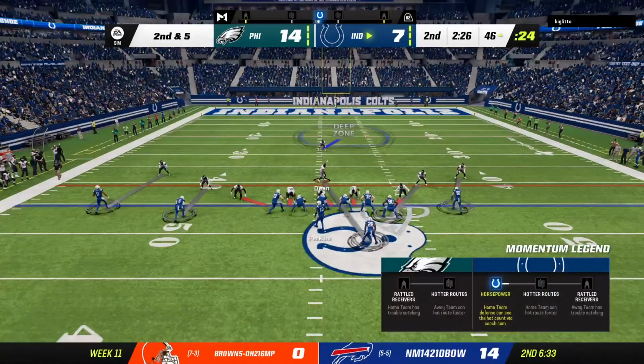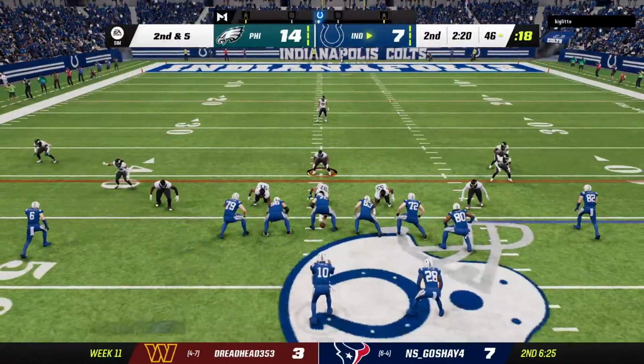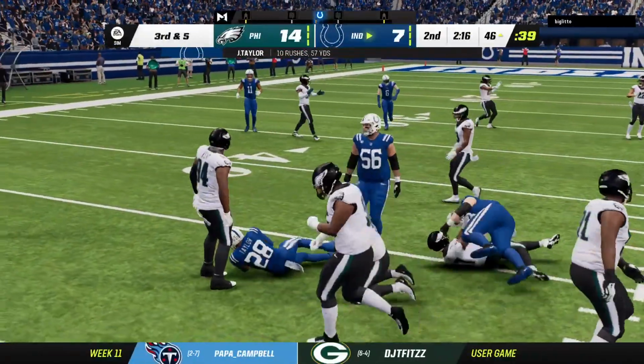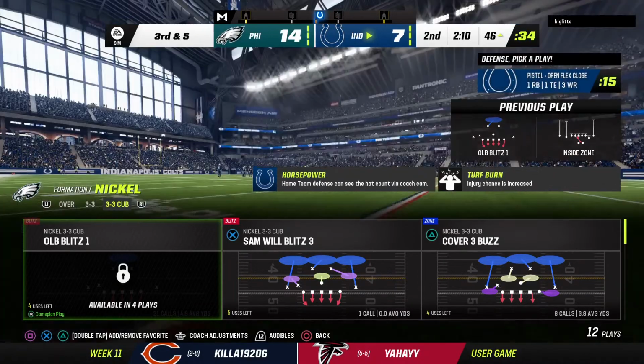After the pickup of 5, here's 2nd and 5. They run once more with Taylor. And this carry not as productive. He's swallowed up at the line of scrimmage. They'll say no gain on the play there, and now it'll be 3rd down.